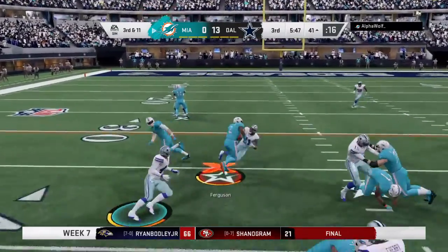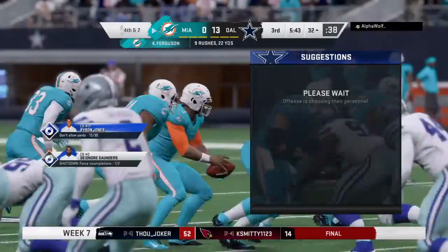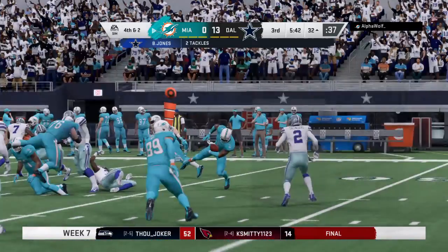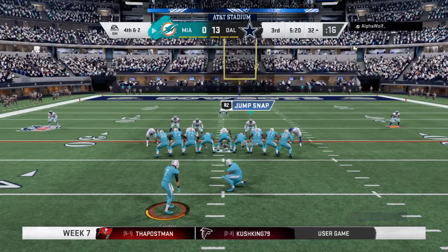Running again, and again it's Ferguson. And a good job defensively. They stop him short of the first at the 32. And he gets a good chunk of yards there, 8 all told, but they're still looking at a fourth down. Jason Sanders for the Dolphin field goal.